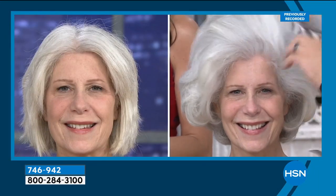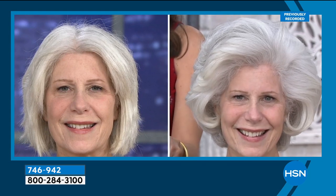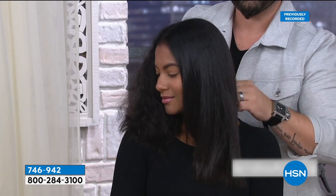If you want lift and volume and shine and manageability, that's why I love this so much, Dennis, because for me, I have fine, very dry, limp hair, and I'm able to get volume without the hairsprays and the aerosols and the crunchy mousses and the gels. Those things can be left in the 80s, honestly. I want something that is high performance. I want something that is better for my hair. It's like skincare for your hair.